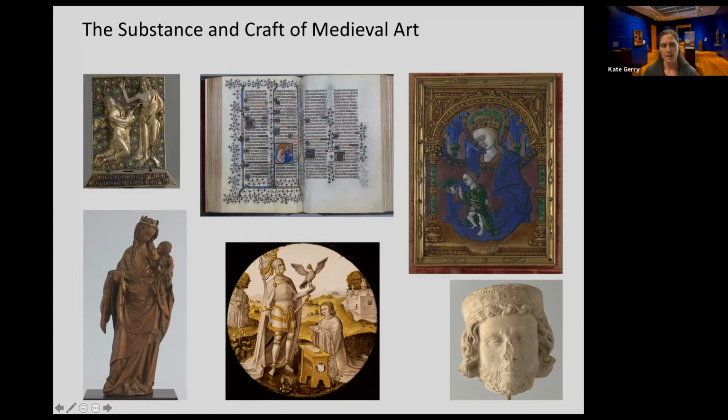So the first of these 3 themes is on the materials and the artistic techniques that are used in creating works of art in the Middle Ages. And it's a chance to really highlight some of the types of media that were most preferred, that were favored by medieval artists and also medieval patrons throughout this long period of time. We have works here running from about 500 to about 1500 or even beyond a little bit.